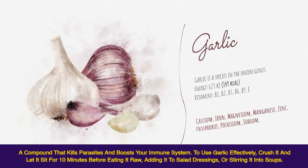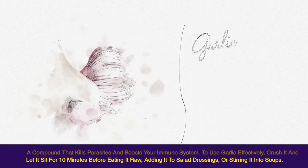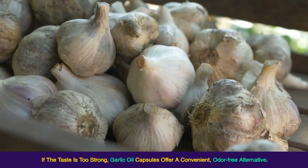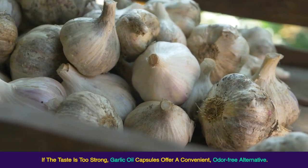To use garlic effectively, crush it and let it sit for 10 minutes before eating it raw, adding it to salad dressings, or stirring it into soups. If the taste is too strong, garlic oil capsules offer a convenient, odor-free alternative.